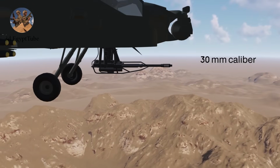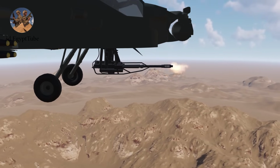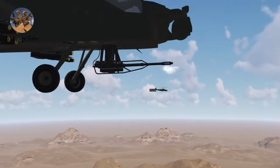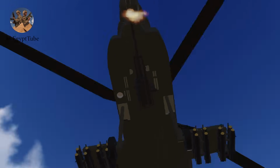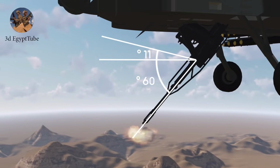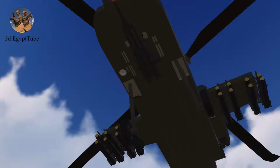The Apache is armed with a 30mm chain gun, loaded with 1,200 rounds and mounted beneath the fuselage. It boasts a wide range of motion, 100 degrees left and right, 11 degrees up, and 60 degrees down, giving it excellent flexibility in dynamic combat situations.